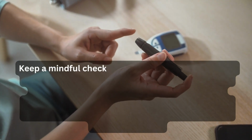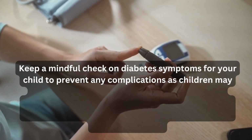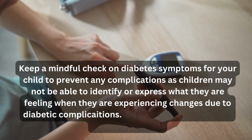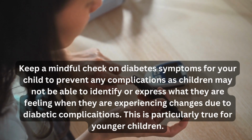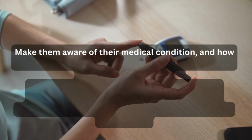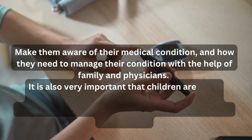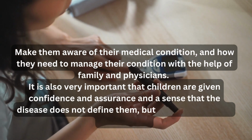Keep a mindful check on diabetes symptoms for your child to prevent any complications, as children may not be able to identify or express what they are feeling when they are experiencing changes due to diabetic complications. This is particularly true for younger children. Make them aware of their medical condition and how they need to manage it with the help of family and physicians. It is also very important that children are given confidence and assurance and a sense that the disease does not define them, but rather they define themselves.